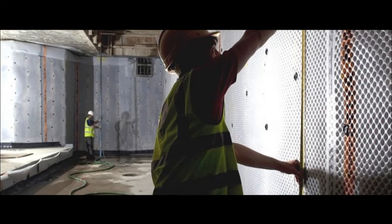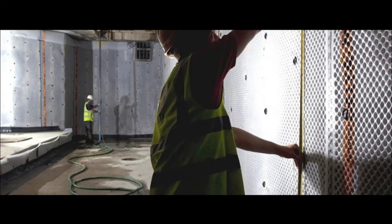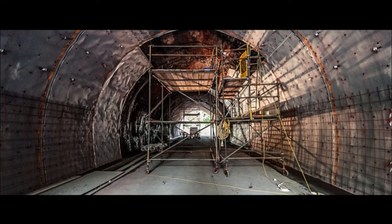Well, I think the idea is obviously, hopefully through our registered installers, it would give them an additional USP in terms of being able to go and see their clients, who are ultimately the end user of the products or the benefactor of the Delta cavity drain system in their basement.